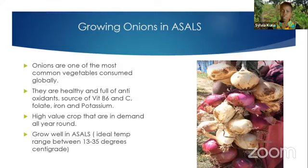And then, of course, they are healthy and full of antioxidants, a high source of vitamin B6 and C, folate, iron, potassium. I remember the time when we were being educated, when HIV AIDS was very prevalent, one of the things we got taught in these classes was that onions were very good against the HIV virus. I've never forgotten that. I was still a child, but I found that very interesting. They talk about onions and tomatoes being very healthy. And some readings even talk about onions delaying the onset of some cancers.